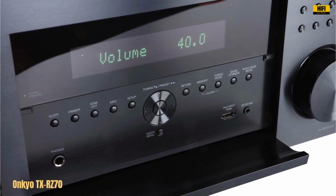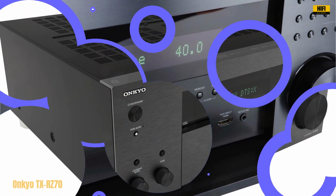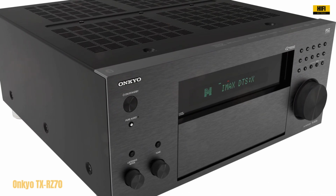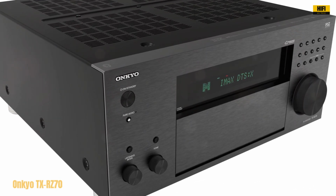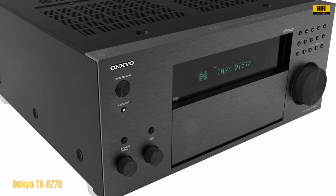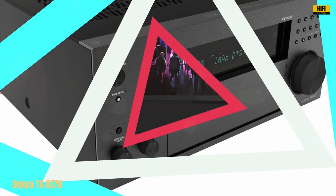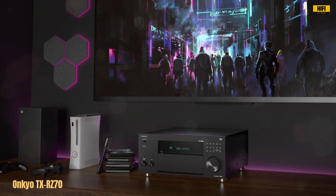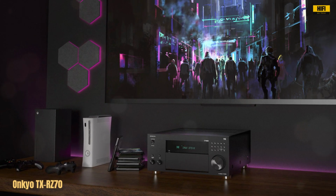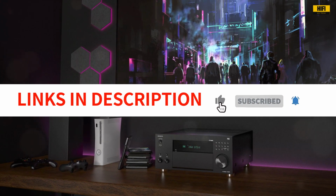The Onkyo TX-RZ70 is made to provide your home entertainment system with the greatest possible sound and picture quality. It offers clear, unadulterated sound and breathtaking pictures that make watching movies, playing video games, or listening to music an amazing experience. It is simple to adjust the sound to your space and preferences using the built-in Dirac Live. It is a superb premium AV receiver with an MSRP of $2,799 and is a strong candidate for the AVS Top Choice Award for 2023.